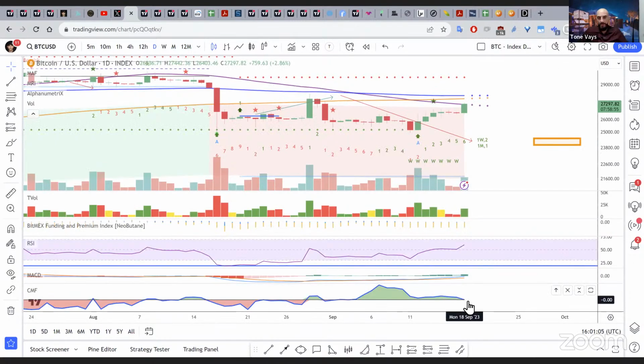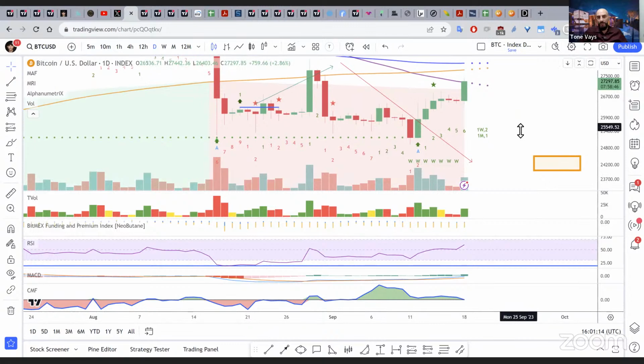CMF, very concerning. Very concerning. CMF shouldn't do this on a major breakout. That's not what it should be doing. It should literally be doing the complete opposite. Okay. CMF should be doing this. See this candle? See CMF breakout? That's what it should be doing. Same thing here. See this candle? See CMF going high? That's what it should be doing. Doesn't mean that it'll always work out, but that's what it should be doing. This is a dangerous situation.